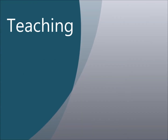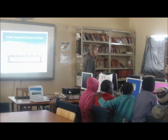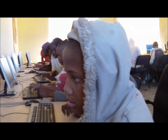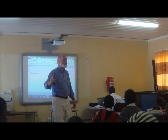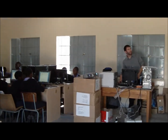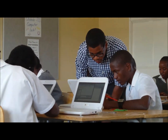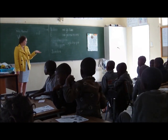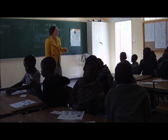Teaching. Our summer volunteers mainly teach ICT, information and communication technologies. Some volunteers will teach a few grade levels, while others will teach all learners at their school. Many of our volunteers also train teachers on computers during or after school hours. Volunteers will also take on other subjects or involve themselves in extracurricular activities, such as running the library, sports, English club, or any other extramurals.